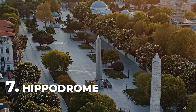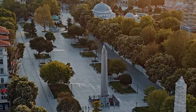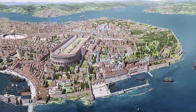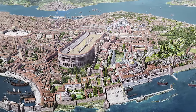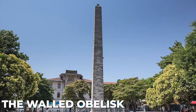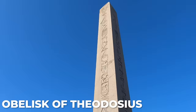Located just next to the Blue Mosque, this is one of the many places we can visit for free in the city. Here once the Hippodrome of Constantinople was standing, but now we can only find three of its original structures. For example, the Serpent Column, the Obelisk of Theodosius, and the Walled Obelisk, which used to be in the center of the Hippodrome.